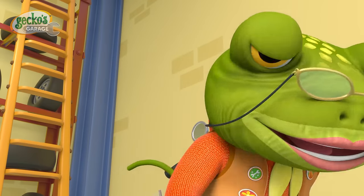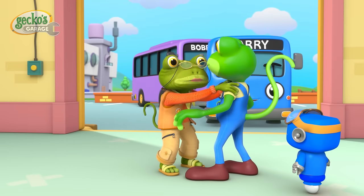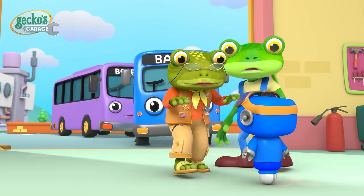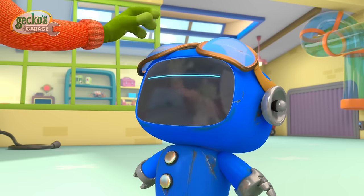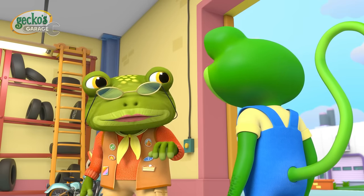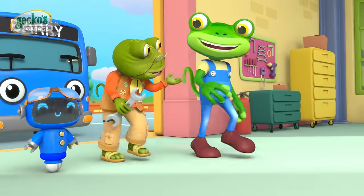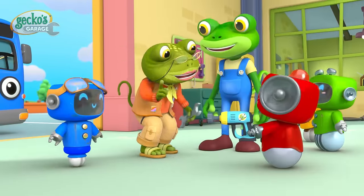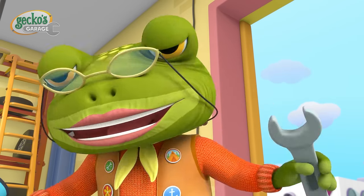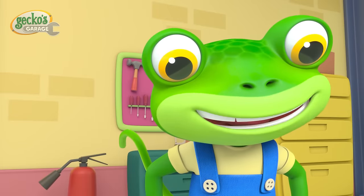Grandma! There's my little Gecky, with a very big job to do. How did you know? The dear little blue one let me know. It's okay to ask for help sometimes. Thank you both. Happy to help, just as you've always helped me and everyone else. Now then, kids, let's get organised! Go, go, Grandma! Right, mechanicals, I have an idea.